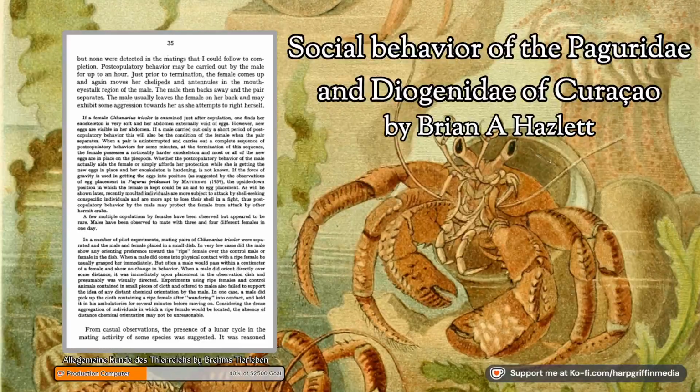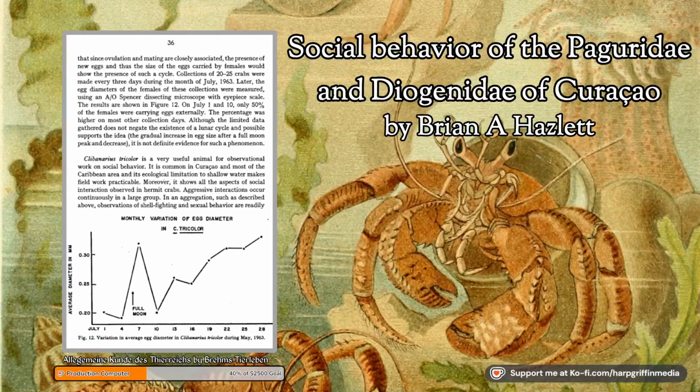From casual observations, the presence of a lunar cycle in the mating activity of some species was suggested. It was reasoned that since ovulation and mating are closely associated, the presence of new eggs and thus the size of the eggs carried by females would show the presence of such a cycle. Collections of 20 to 25 crabs were made every 3 days during the month of July, 1963. Later, the egg diameters of the females of these collections were measured using an A.O. Spencer dissecting microscope with eyepiece scale. The results are shown in Figure 12.